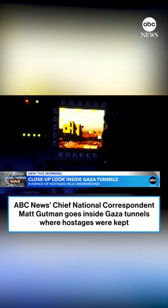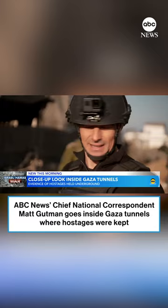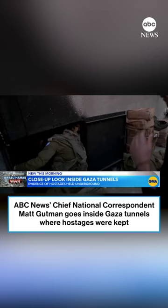The armored vehicles take us into Gaza's besieged city of Khan Yunis. The destruction around here, in every single corner that you look, is pretty absolute. It's a middle-class neighborhood. The hole in the wall of that home leads to the heart of Hamas's tunnel system, and the IDF says something more sinister.